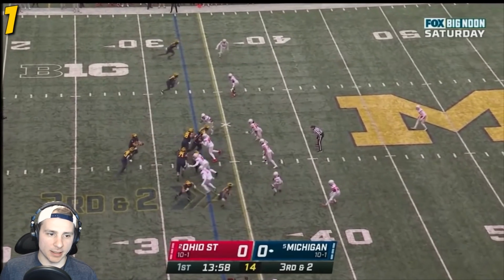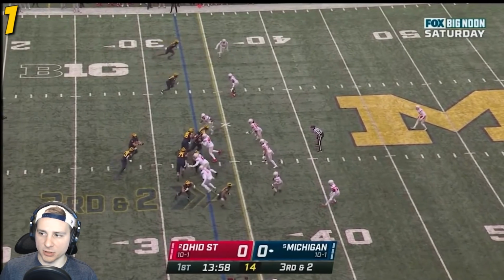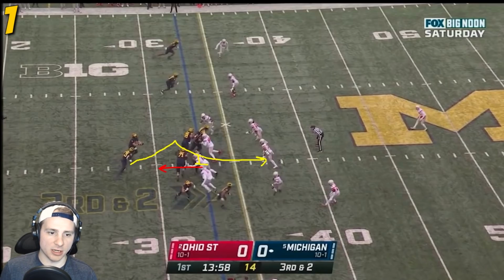Now, key block here, backside, obviously you have Zinter, just ensuring no one comes through, right? If this guy wants to go upfield, you let him, but don't let anybody through. This is the path, and there should be a cutback lane here depending on how these linebackers react, right? So it's a good pickup here from Vistardis.